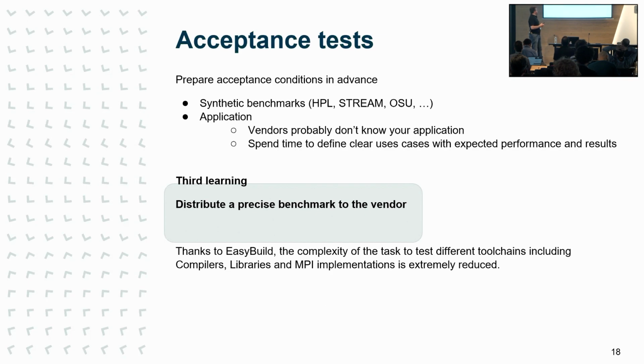This is very good. But the vendor doesn't know about your application. So you need to give clear instructions: which is the case, which is the result, because probably there will be work in parallel. So you will be working, but the vendor, in order to accept, will continue working on the machine. And to avoid lots of communications, you say which is the benchmark result and deliver this. So from the beginning, you have a folder with all the compilation and so on, results, and what they should be.